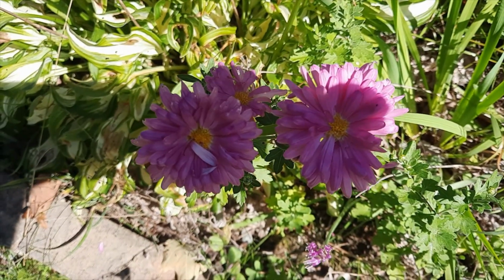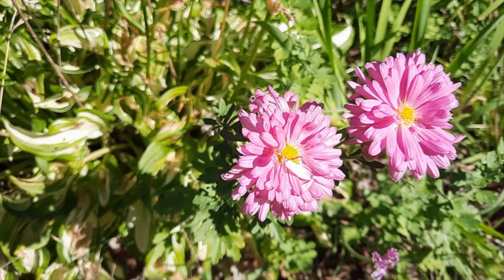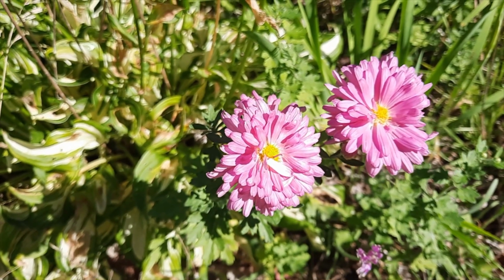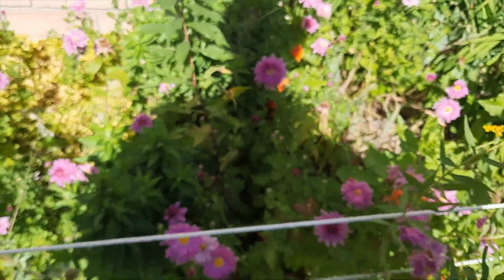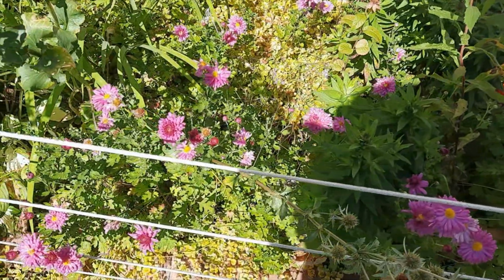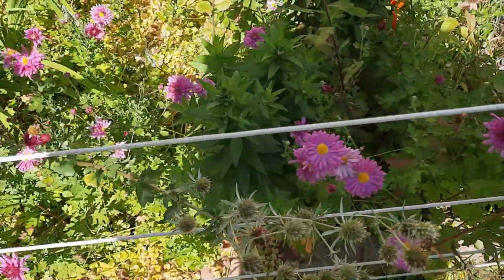So this one is a hardy chrysanthemum that comes back every year. Yeah, so in this area, I have quite a bit of these hardy chrysanthemums.